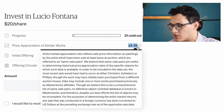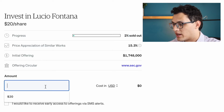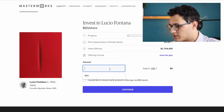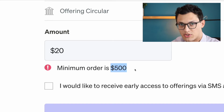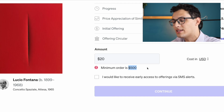They talk about price appreciation for similar works. They talk about how much of this is sold out. And right here, I can put in how much I want to invest. Now, I told you that each individual share only costs $20, but there are going to be minimums that you have to meet in order to actually invest. So for example, on this piece, if I type in $20, I get this warning here that says the minimum order is $500 for this particular piece of art. So in order to invest, I need to put in at least that amount of money.